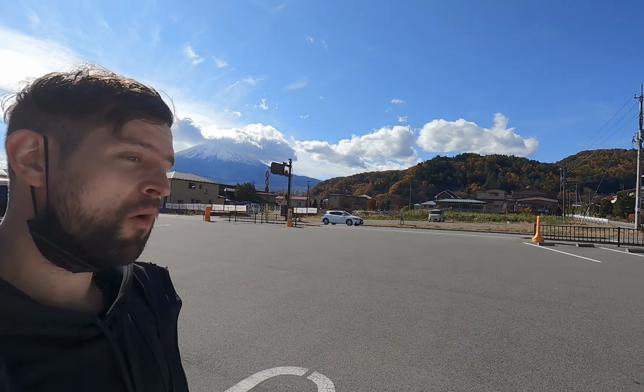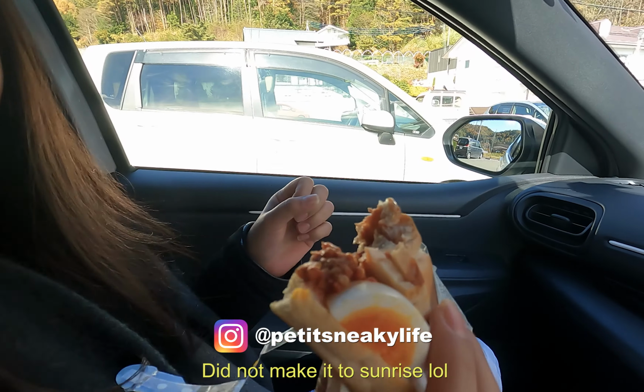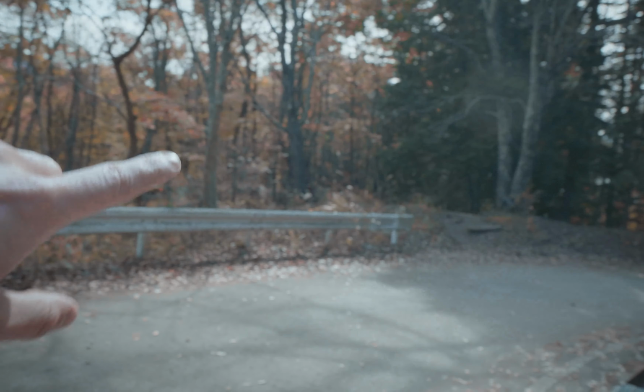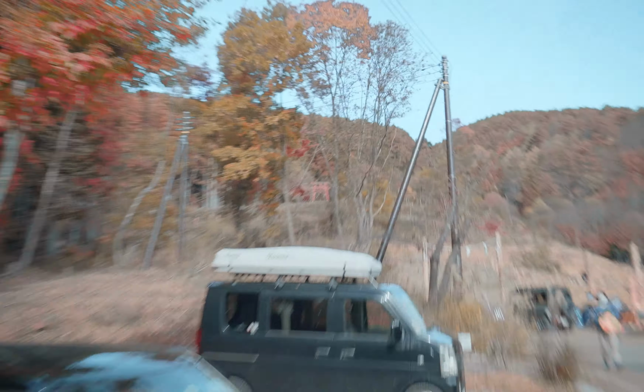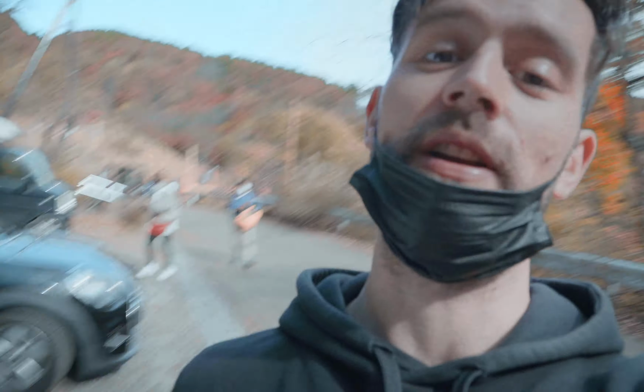Just stopped for a quick snack. Not the worst spot if you ask me. Pretty decent snack. Well, it looks like someone else is snacking in there. What is this? Nice. All right, so we've arrived. I tried to fly the drone through the forest there and do a nice arrival here, but it didn't go too well, so maybe that won't be in the video. Anyway, you probably can see right up there. Right there is the torii gate. So that's where we're going now.